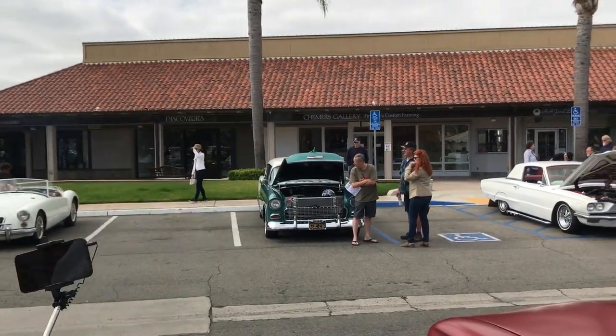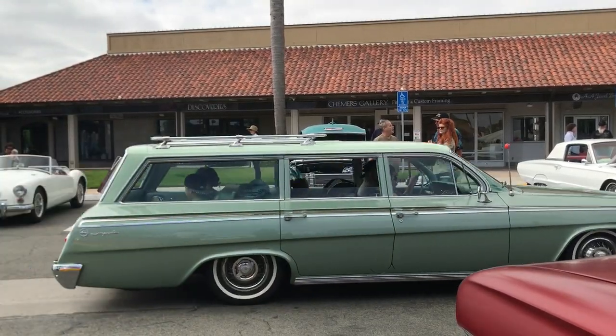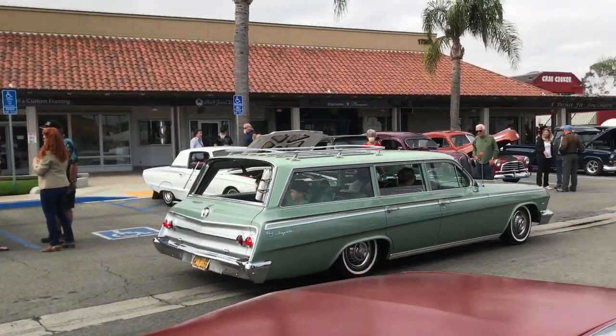Uh-oh. There goes Nacho. Here's a high tech truck. There's Nacho. Nacho front. Oh, look at this wagon. Oh, 62. Beautiful wagon. 62 wagon.